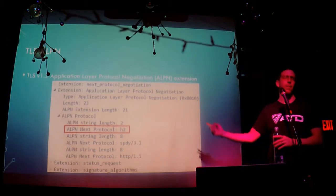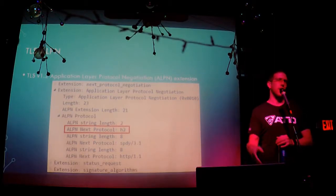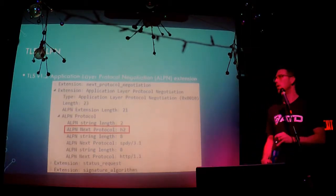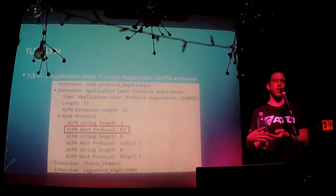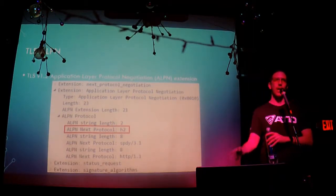And so what happens, anybody know how a TLS handshake works? Yeah, typically a client sends a client hello message saying, hey, I can talk to these cipher suites and these protocols, and the server will respond back with what they're going to do. This is a screenshot of a client sending a message to a server. So you'll have the TCP handshake, and then the TLS handshake, and then once all that's done, they'll start talking actually HTTP2 at that point.